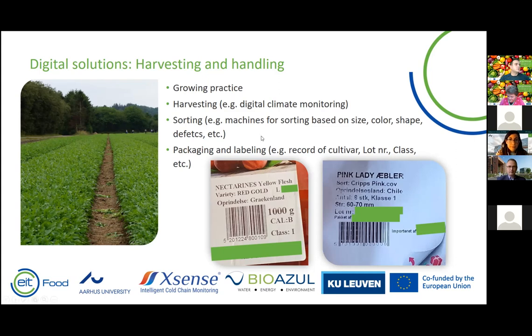There are quite some machines, and if you go to Fruit Logistica there is a huge exhibition area, at least in the past, with a lot of different kinds of sorting machines that can sort produce based on size, color, shape, some defects. So it will pick only a product that is acceptable. And there is a lot of digital background there.